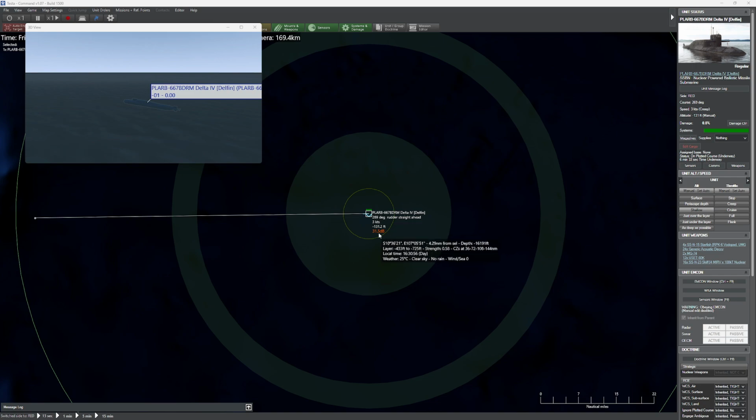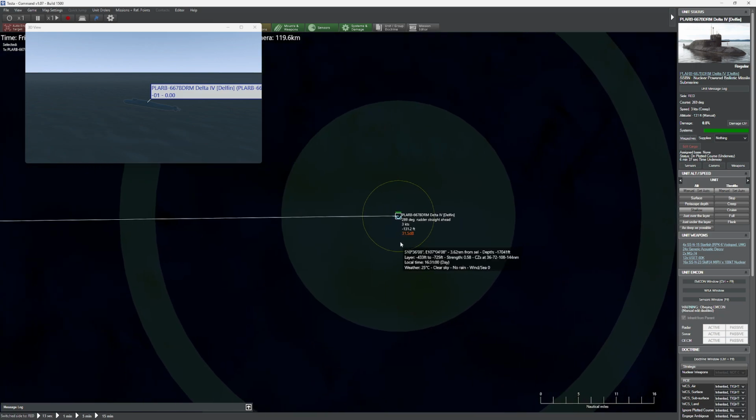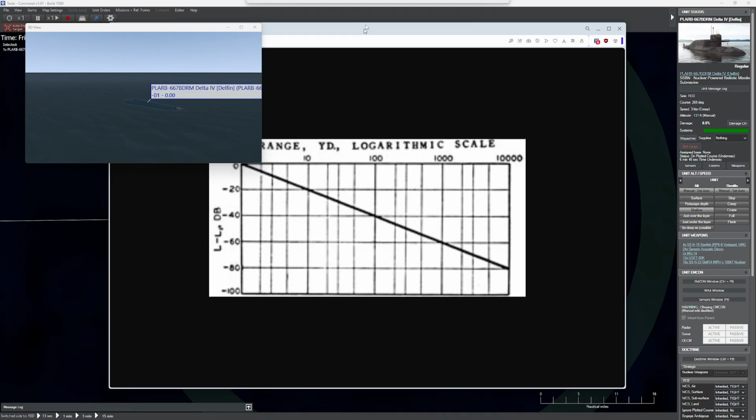Now, a decibel is a very, very curious unit because it is a logarithmic unit. Which means that when you go from 30 to 40, you're not actually increasing your volume by 10 units. You're increasing it by a power of 10. Let me go borrow something from the US Navy here. Whoop, there it is, delightful.